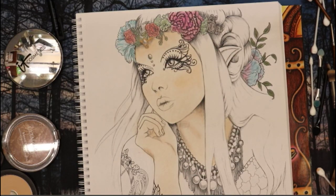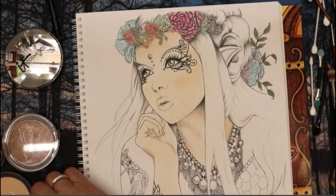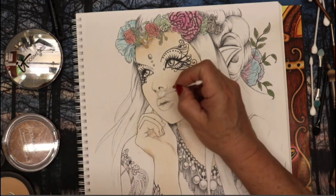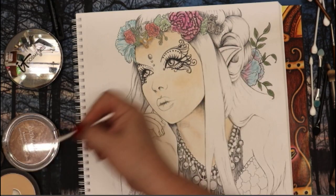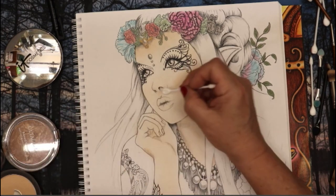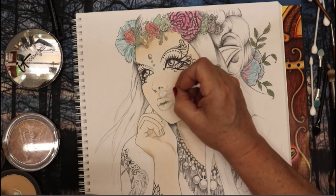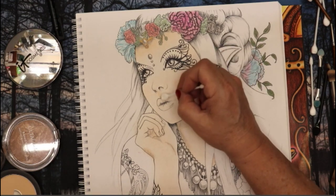Wait, I gotta do something with her little Cupid's bow. Put a little something something right there. I think. And the only reason I know that's a Cupid's bow is because I watched Ashley Beauty and she talk about it so much. I never knew what that was called before. It's a little thing under my nose.